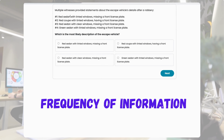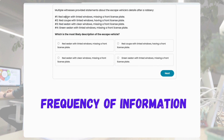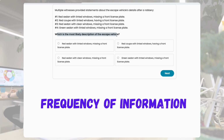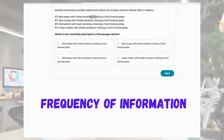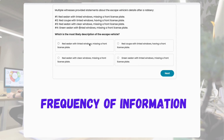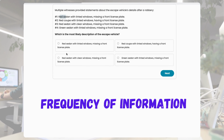For example, you might get several witness statements about an escape vehicle, and you'll be asked, which is the most likely description of the vehicle? You need to carefully look at the provided statements and decide which witness is the most reliable. In this example here, since most witnesses mention a red sedan, the first option is probably our best pick.